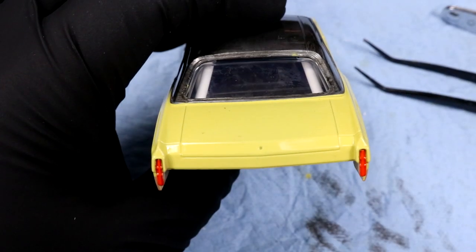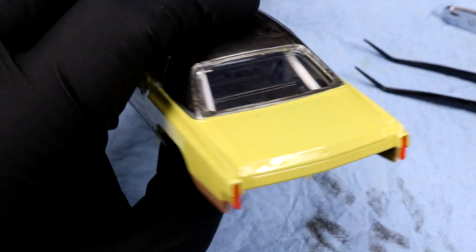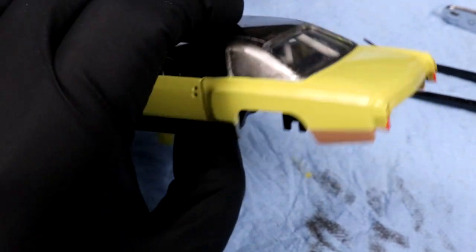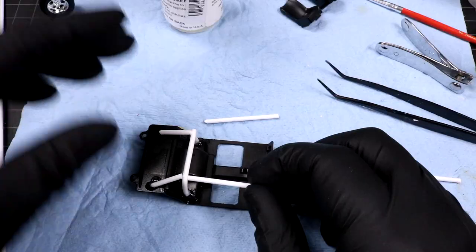I think the body is looking great, and just the little subtle details of that roll cage is going to add a lot to it. So I'm feeling that it's looking pimp so far. It's going to be painted in black, obviously.